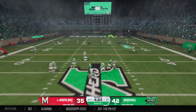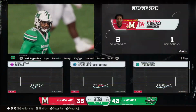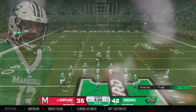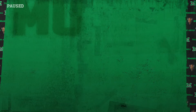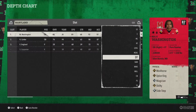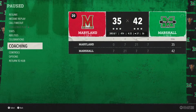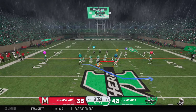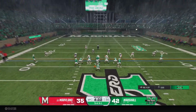Got him looking run. He wants to throw. And he got a hand in there. Knocks it away. Incomplete. Well, they're trying to end on a corner throw downfield. Nice job defensively running with the big fella and knocking it away.